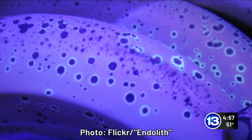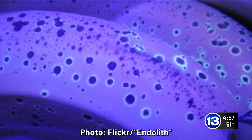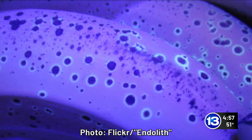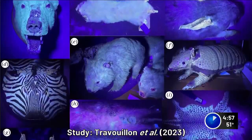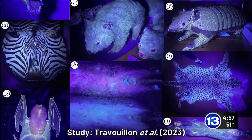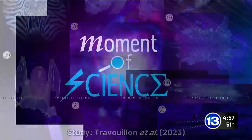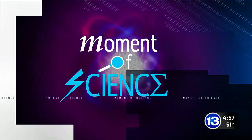Some fruits, like ripe bananas, will also glow under UV light, and it's thought that might attract animals like fruit bats who don't perceive light in our range. As for animals themselves, more than 125 mammal species alone have been found to fluoresce under UV light. We'll cover that in a future episode. For this week's Moment of Science, I'm Dan Smith.